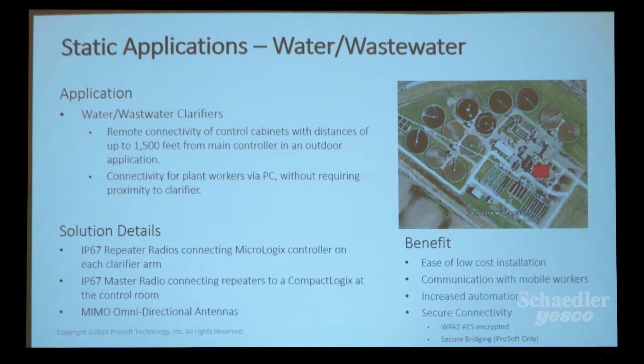So what does that look like in real life? That red square represents the wastewater treatment, let's say, building where the SCADA lives. And that device wants to see, you want to connect to all these 12 clarifying pools. So this customer in particular, they had a choice to trench and lay 12 fiber optic lines, right? With all that's involved with that. If you look on the bottom left, the solution detail, they put a Micro850, Micro820 on each clarifier line. They put a CompactLogix back in the control room, and they turned it on. It was basically like that.